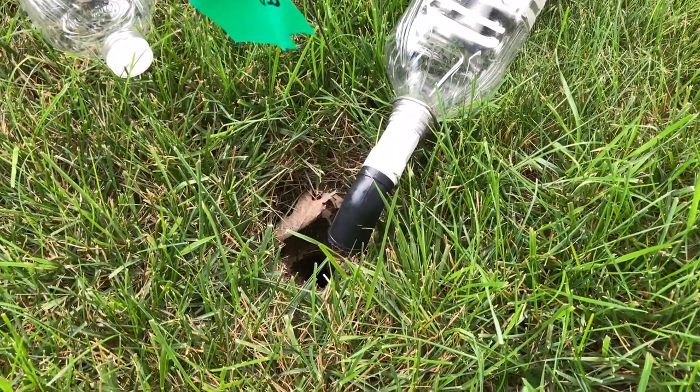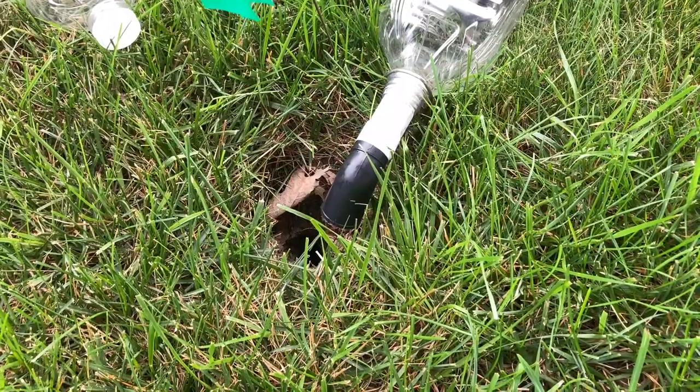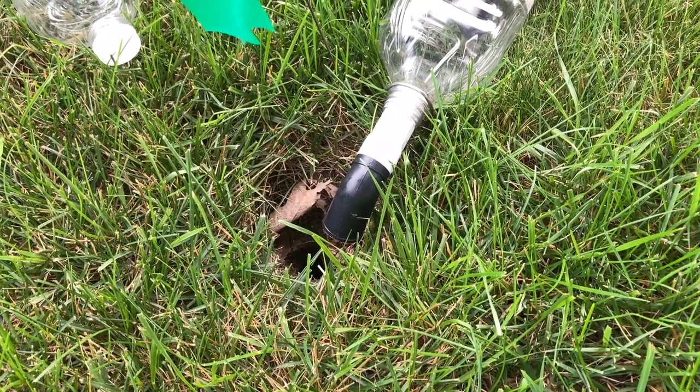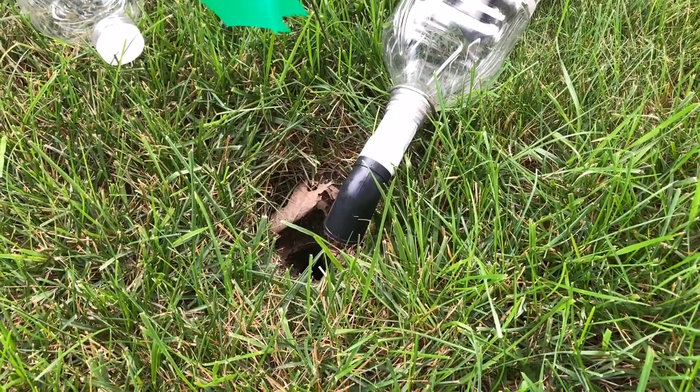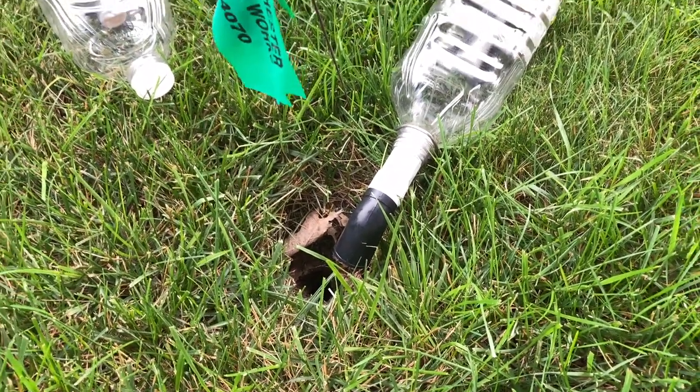But in the meantime, all we're going to do is vacuum out the adult foragers so we have the least number of foragers to deal with when we start the dig. So we're going to turn on the vac shortly, and that's the plan.